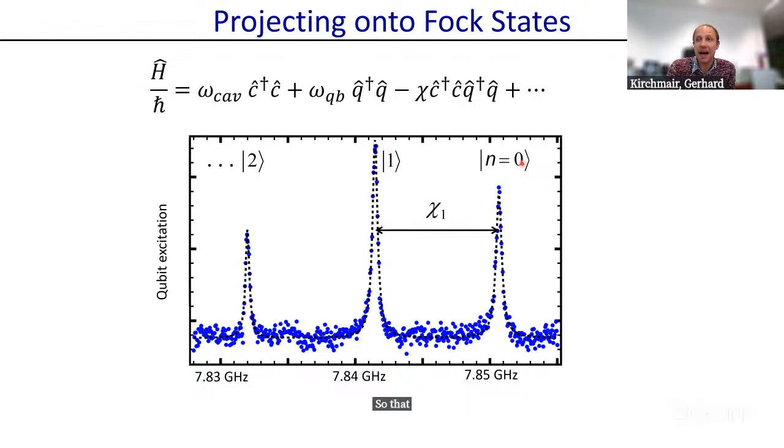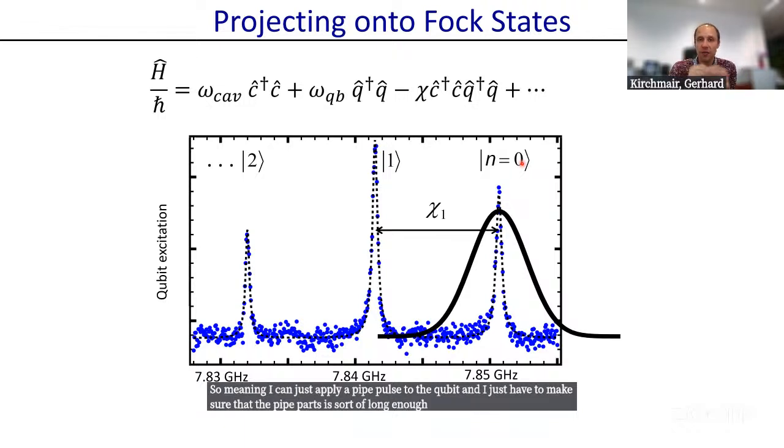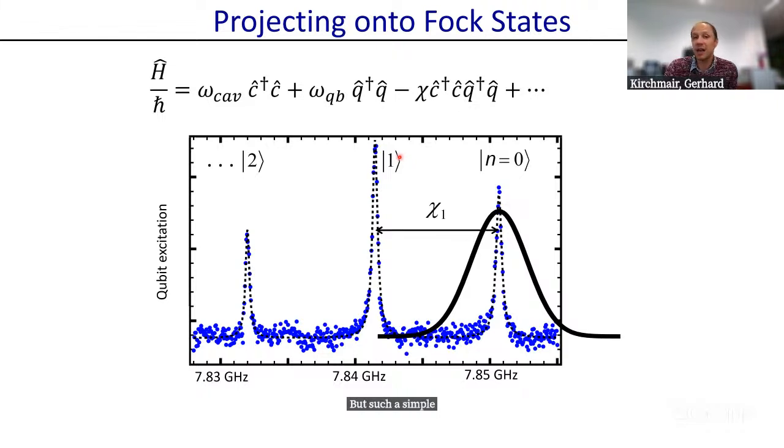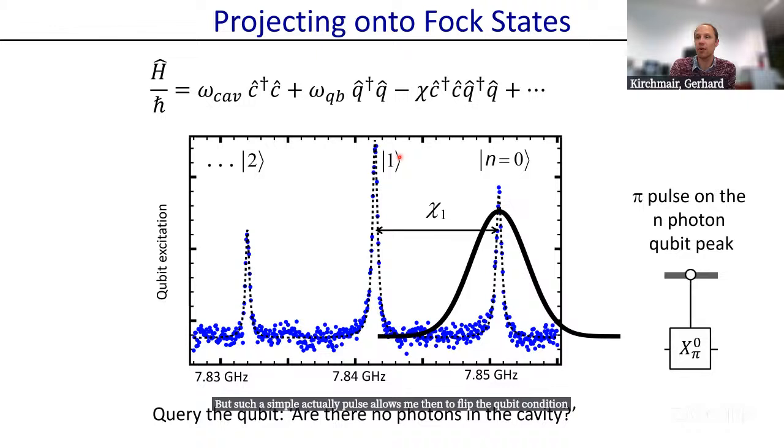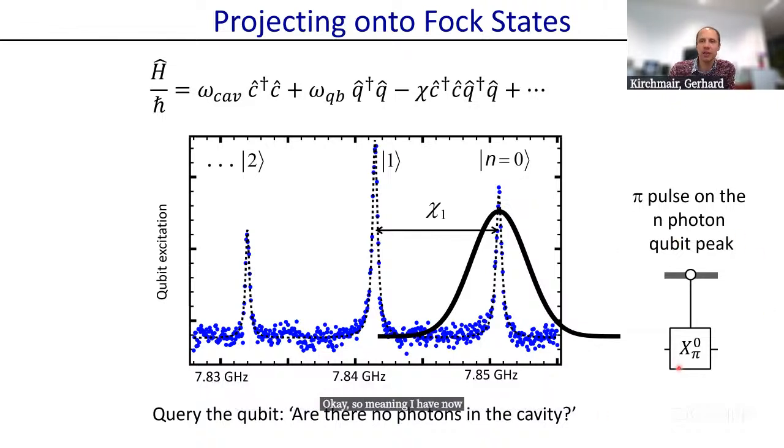So that actually means I can deliberately flip the qubit if and only if there's no photon in the cavity. Meaning I can just apply a pi pulse to the qubit, and I just have to make sure that the pi pulse is long enough such that its Fourier transform is narrow enough that I only flip the n=0 state and not any of the others. But such a simple pulse allows me then to flip the qubit conditioned on the number of photons in the cavity. So I could do this for any Fock state. What we do for measuring this so-called Q function is flip it for n=0. Okay, so I have now this conditional operation on the qubit conditioned on the cavity state.